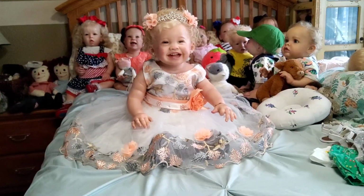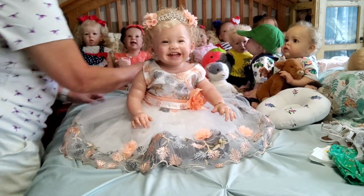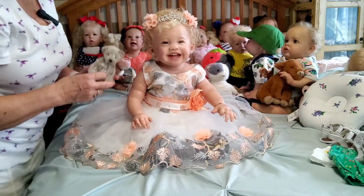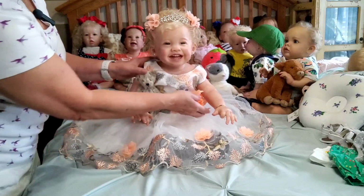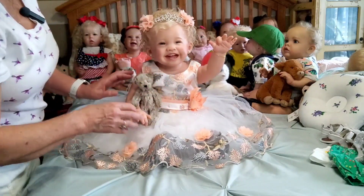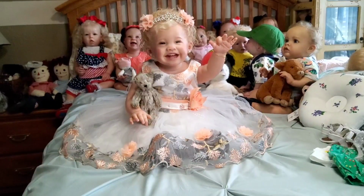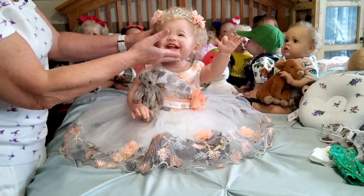There we have it. There's my beautiful girl. Now, tell you what, why don't we give you a little teddy bear to hold? Here's your little teddy bear to hold. And say hi. So hello, Maggie May. Hello, Auntie Gail. And hello to all of you from me and my pretty little princess in her pretty little dress.